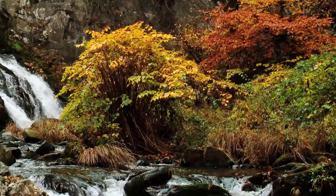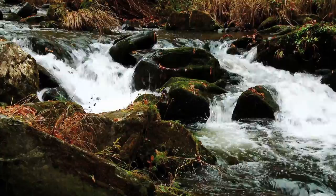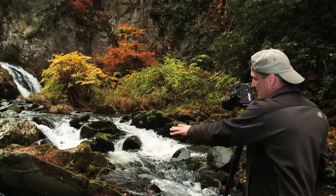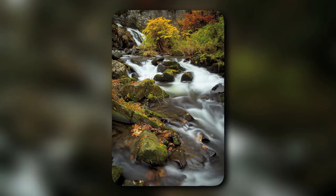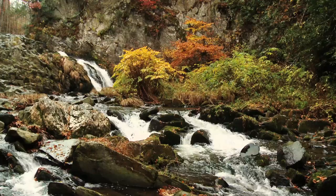I'm able to get this cascade coming down through the bottom right-hand side of my frame. I'm also able to include some beautiful yellow fall color at the top right. By tilting the camera down and shooting with a wide angle lens, at 28 millimeters right now, I'm able to get some of the slower moving stream pools in the bottom of the frame. There's moss on the logs. This is the kind of shot you want to look for.